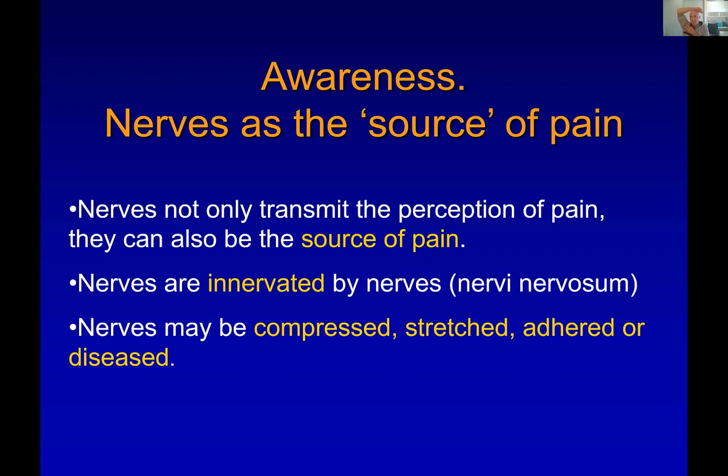So you can have compression conditions, like in this scenario, let's say underneath the coracoid process. So you get compression, you wake up with a dead arm. All right, so that's just an acute thing that goes on in a few minutes.